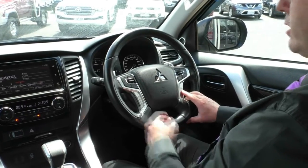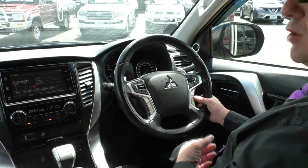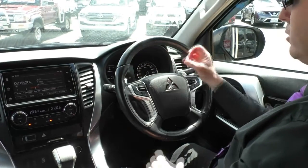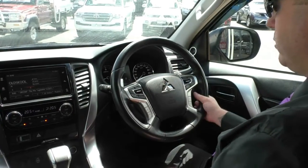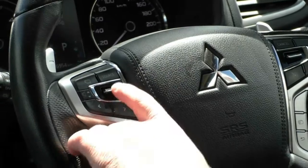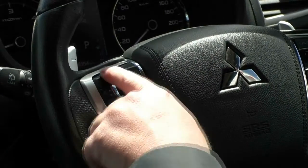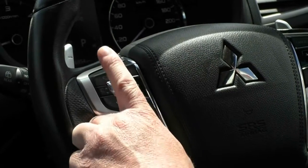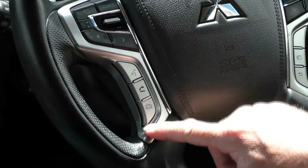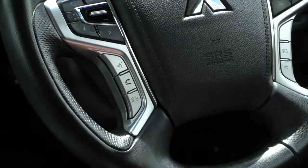We've got our menu button, so I can cycle through the menu in the middle of the screen there to see my average fuel use, distance to empty, how I'm driving. I can also bring up my four-wheel drive screen, so it shows me a little four-wheel symbol there, which is really good. On the left-hand side of my steering wheel, I've got all my stereo controls, so really good there. I've got my source button, my volume toggle switch here, and then I can skip through my stations here, and I'll also go through the camera button there in a moment with you. And then down in the middle we've got our voice activated controls for our phone, as well as our answer and hang up button there.